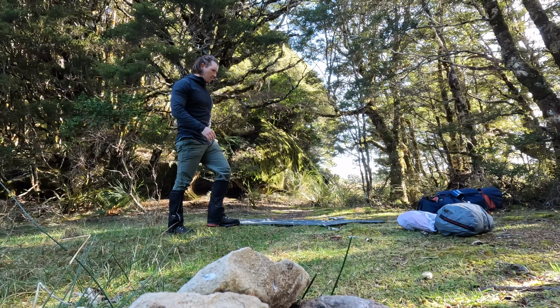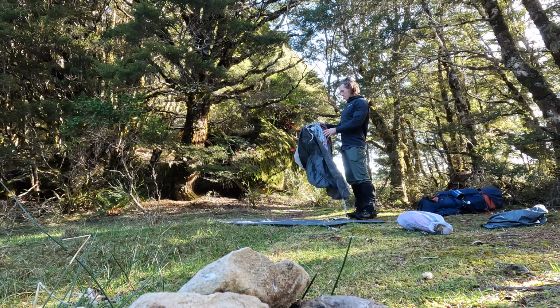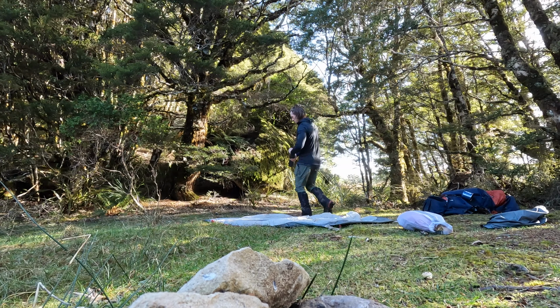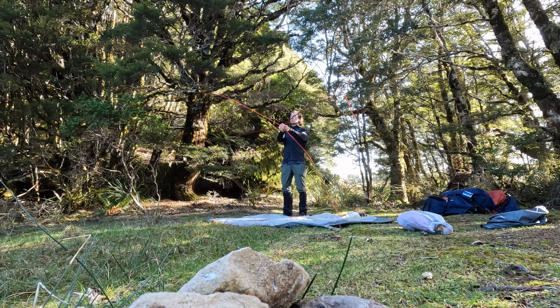Nice. The ground's frozen. Usually it's quite wet here, but everything's frozen. So I don't have to worry about any water beneath the tent, which is quite good. Poles. Got a good view of Gordon's Pyramid. The big spider. Ooh.